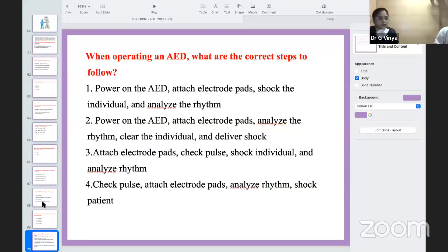1. Power on the AED, attach the pads, shock and analyze the rhythm. 2. Power on, attach the pads, analyze the rhythm, clear and deliver shock. 3. Attach the pads, check pulse, shock the patient and analyze the rhythm. 4. Check pulse, attach the pads, analyze the rhythm, shock the patient. Most of you have opted for option 2, but always check a pulse before operating the AED. Only pulseless rhythms should be defibrillated.